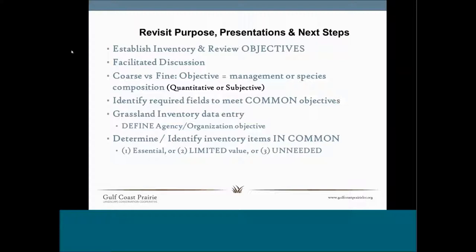I think that the two things we're looking at is fine versus coarse filters. Are we after specific species vegetation characteristics, or are we after generalized management, or both? Is it quantitative or is it subjective? I think we'll have to determine that. Did anybody have a question?